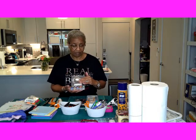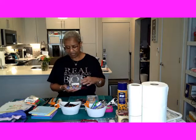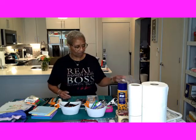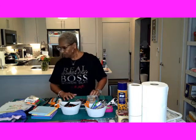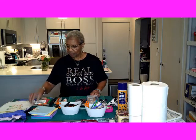But I'm a happy camper because I don't wind bobbins very well. I've tried several times and they don't work well for me. They don't wind evenly, and if they don't, they're not going to stitch correctly. So I love my pre-wound bobbins, so I'm hoping these are going to work well for me, and I'll be happy with them. So that's pretty much all I wanted to point out.